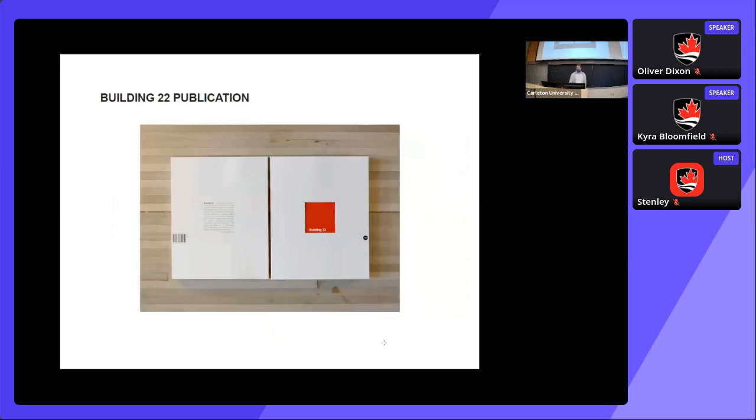And we are one of two schools that has a school publication called Building 22. The other program is the University of Manitoba. So this is a yearbook of the best work that happens every single year. And so it is run by students, it's edited and curated by students. But if you get into this, it's a real achievement because it means that your project was deemed to be one of the very, very best of that year.